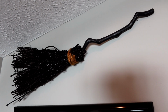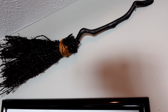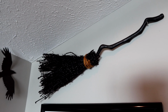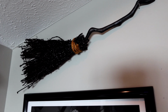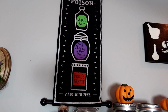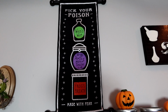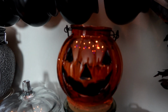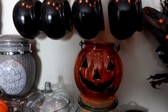This broom, I got this from Target last year in their dollar spot. I do not have a Yule broom to put in this spot just yet, so I'm gonna have to get creative here. I have one for spring, I have one for summer, and this one's my one for autumn, but so far nothing for winter. This I got at Spirit Halloween this year, Pick Your Poison. This is from the Nightmare Before Christmas collection. What else is new? This lovely guy is from Michaels, I can't remember which line it is, but I love this little dude. Love it. I'm actually going to be sad to put him away.